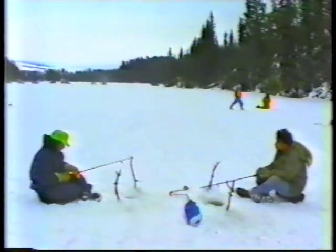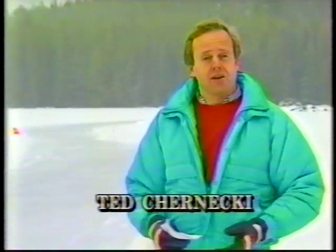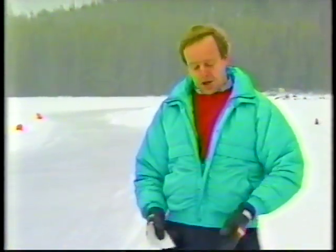This is a racetrack like you've never seen before. The atmosphere around here is very casual. And when's the last time you've seen cars racing on solid ice? Beneath me, there's about 100 feet of water. Of course, the primary concern is, is the ice thick enough? Fishermen down the way say it's about 12 inches thick, so I think we're okay today.